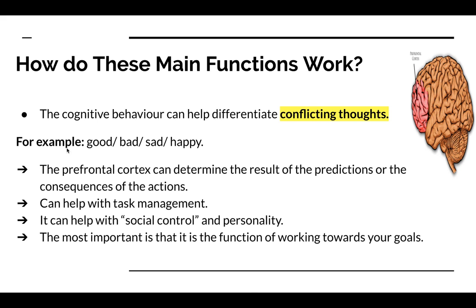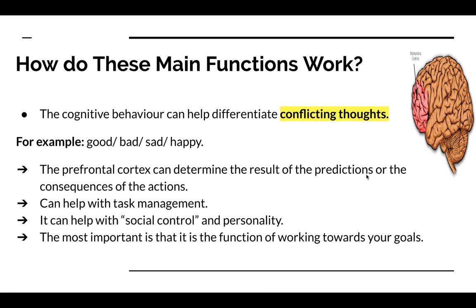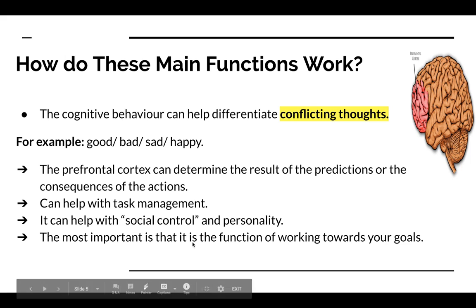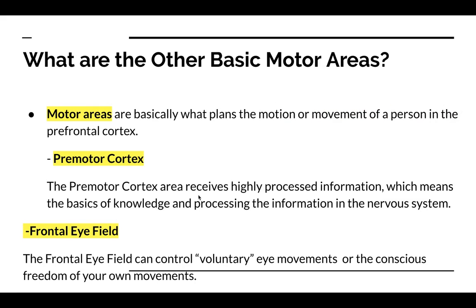So to get on the slides, the prefrontal cortex can determine the result or the predictions of the consequences of the actions. That means it could determine the result of the predictions and the consequences of the action. You know the consequences, right? And of the actions. It can also do task management and help achieve your goals. Those are the main functions.